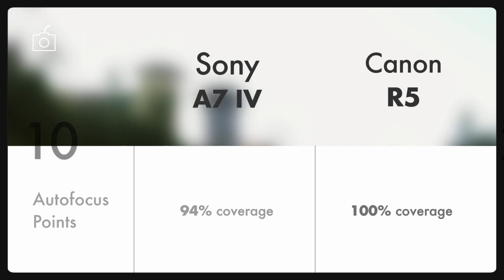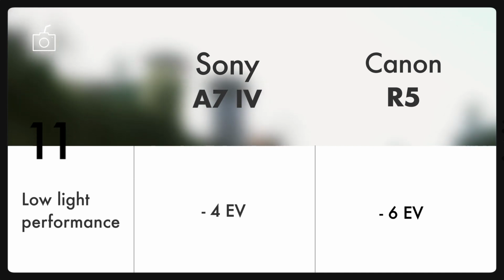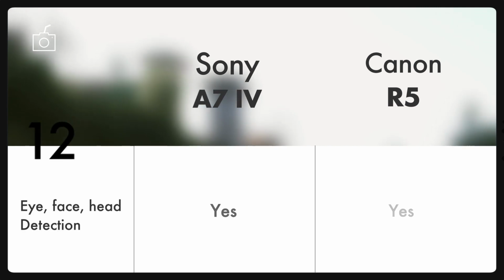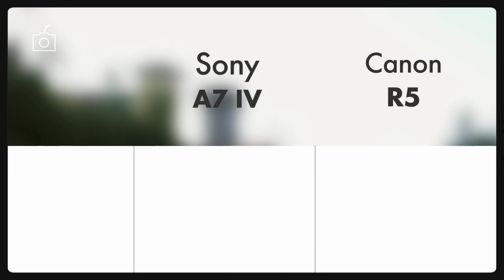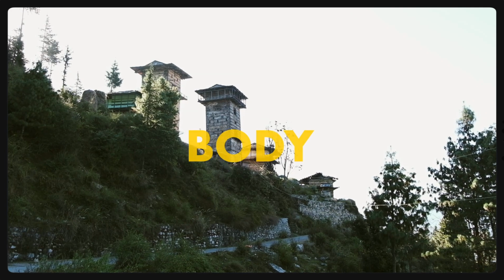Now here points do make a difference, but still I would suggest you look at some real tests before buying one. Moving on, during nighttime photography or in other low light situations when light is not in our favor, the R5 will win the battle as it claims to focus down to a light level of -6 EV. And when it is about eye, face or head detection, both the cameras are really good and ensure that the shots are sharp and in focus. In addition, you get real-time tracking on both the cameras that works on humans, animals as well as birds.